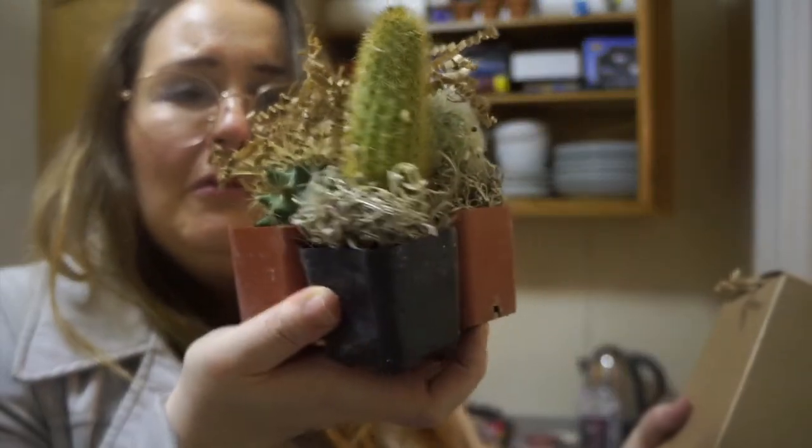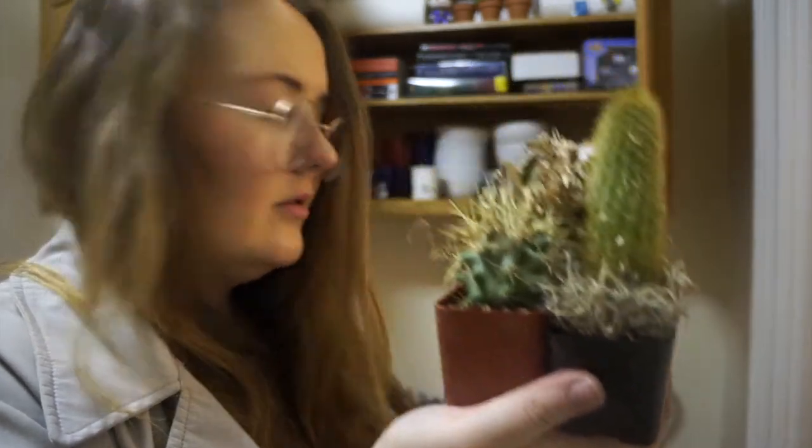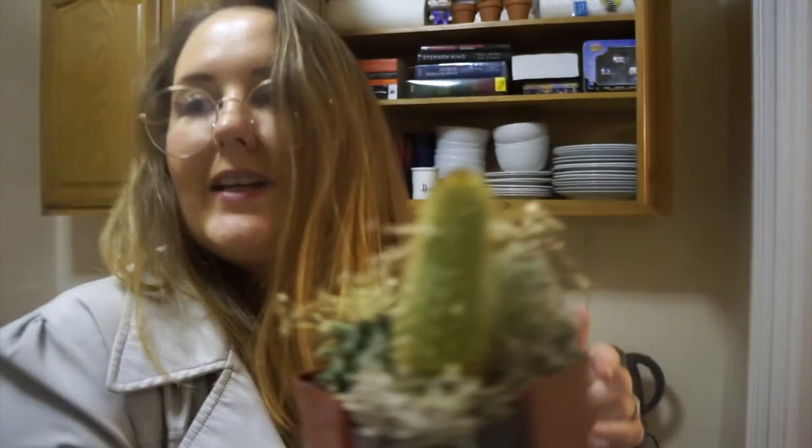Oh no. How do you do this? It says on the box, contains live plant. It's a cactus. It is a cactus! It's a little cactus garden. It's so cute. Aww. Oh, this is really sweet. Oh, I'm so excited to have cactus children. Look at them, they're so cute. Found both my shoes. What great gifts in the mail.